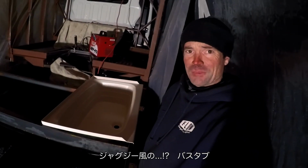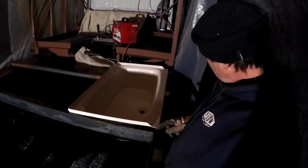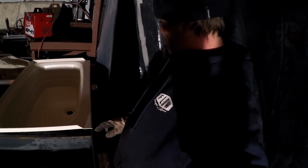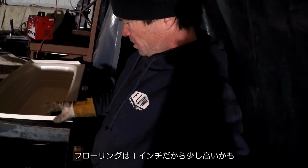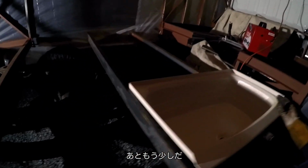Look at that. Okay. Something like that. Hot tub. Bathtub. Okay. Oh, wait a sec. Sorry. Shoot. Well, might actually need to grind this down a little bit. This is too high. We got 1 inch of flooring. It might work the way it is. But anyway, this is it.